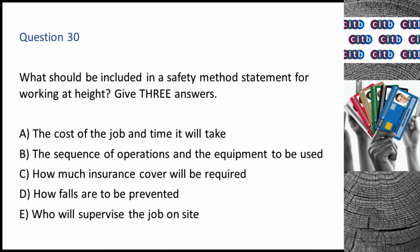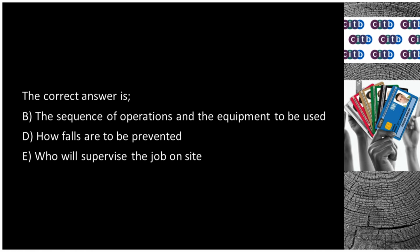Question 30. What should be included in a safety method statement for working at height? Give 3 answers. A. The cost of the job and time it will take. B. The sequence of operations and the equipment to be used. C. How much insurance cover will be required. D. How falls are to be prevented. E. Who will supervise the job on site? The correct answers are B. The sequence of operations and the equipment to be used. D. How falls are to be prevented. E. Who will supervise the job on site?